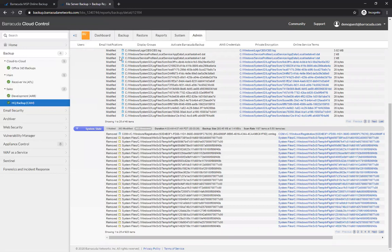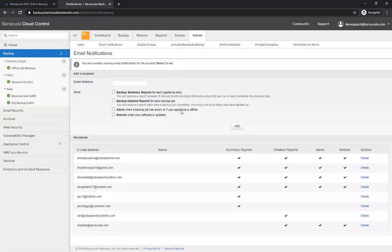These correspond directly with email notifications. So again, alert-based system. If we want to receive the summary report daily, you can set those up. The detailed report can go out every time a backup runs. And then really important for management or monitoring is alerts. So what happens if there's an error, a warning, or maybe the appliance goes offline? Those also correspond with email notifications.